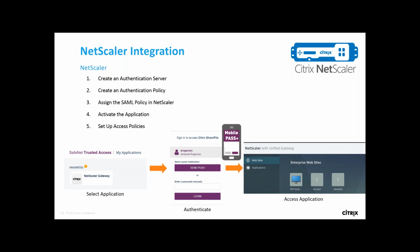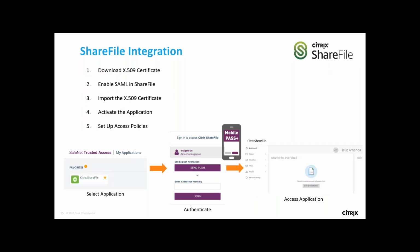At the bottom of the screen here, what you see is sort of a typical user workflow. So I would sign into my user portal. I would access the NetScaler Gateway app within my user portal. I get the authentication screen presented. So in this case, I have a push token. I would push the token out to my phone. I press approve on my phone, and it logs me in to the resource. Now, this is based on a policy that says I need to provide multi-factor authentication.